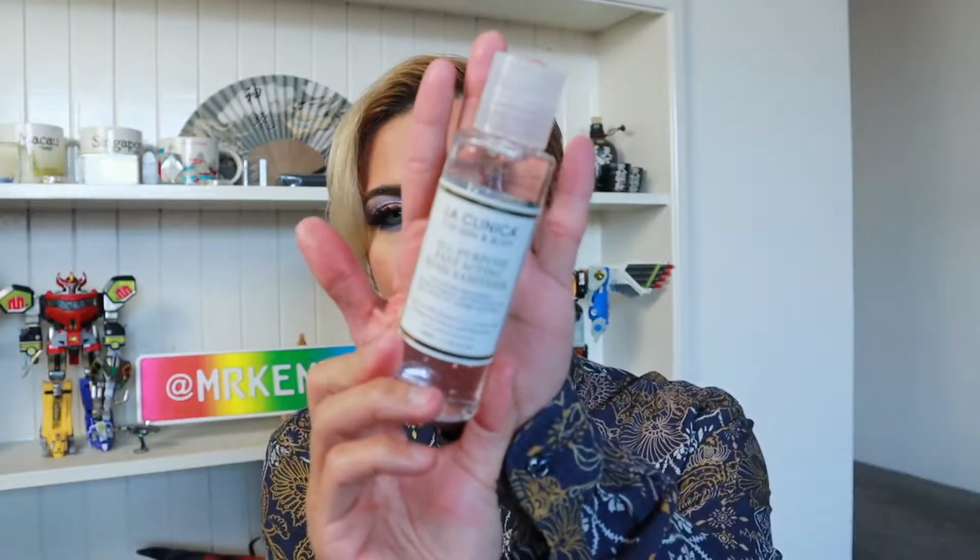The first thing that my partner and I really noticed was this one. This one is a hand sanitizer, from La Clinica. All-purpose fast-acting hand sanitizer. This stuff smells strong, but I think it's just 70% ethanol, which is what you would normally use for sanitizing your hands. Ooh, okay, so these are new.